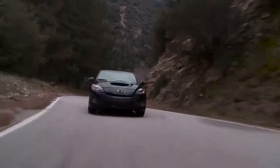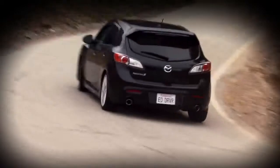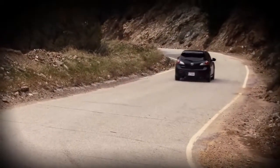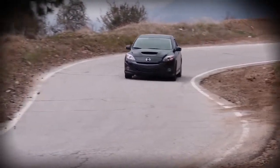The really crazy thing though is the torque. It has 280 foot-pounds of torque. That's as much torque as a V6 Mustang or Camaro. The Speed3 feels nearly supersonic compared to most hatchbacks. Mazda has tweaked the suspension and the balance of the car a little bit. Nothing feels sorted, and nothing on the Mazda feels like it's working in harmony.